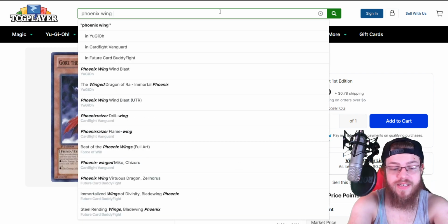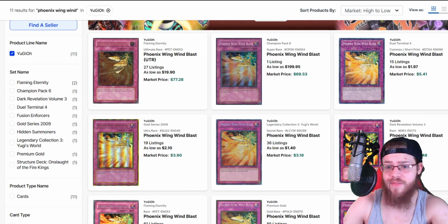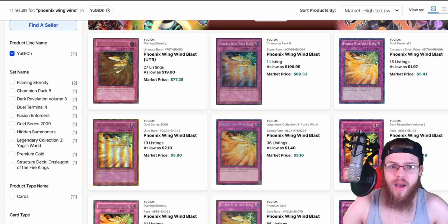Phoenix Wing Windblast is another one. This has the overlap of GOAT format as well, but you'll also have it picking up a lot of steam in Edison, being played in a lot of decks. Things with the Hero Engine for Mali, things with the Dandelion stuff. Just a whole bunch of stuff.